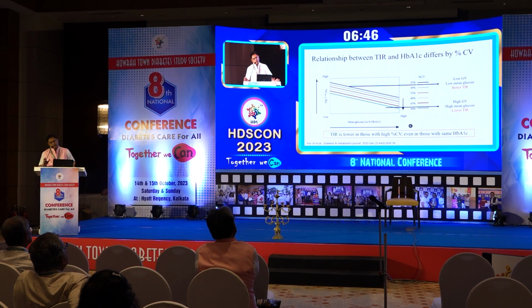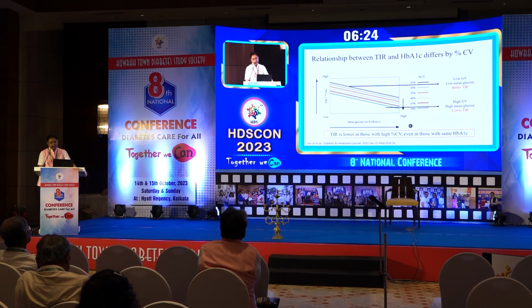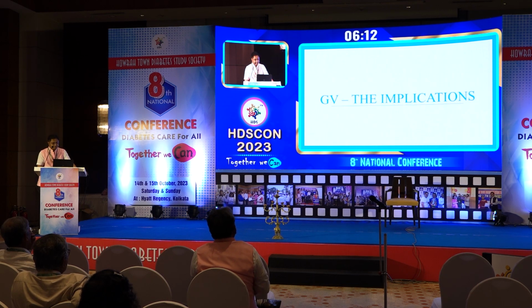If we correlate this time in range with the coefficient of variation, we can see that as the coefficient of variation goes high, the time in range decreases. So low glycemic variability, that means a low coefficient of variation, gives a low mean blood glucose and better time in range, whereas high glycemic variability means a low time in range. So time in range is lower in those with a high coefficient of variation and high glycemic variability, even in those patients with the same A1C.